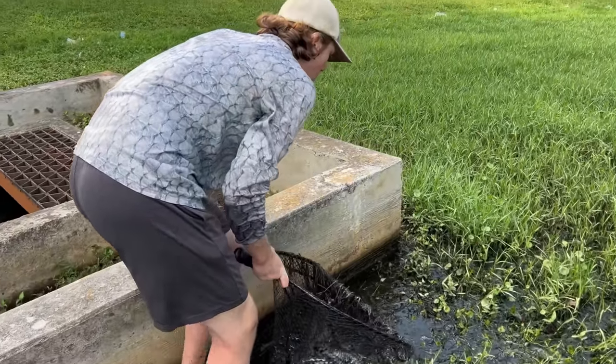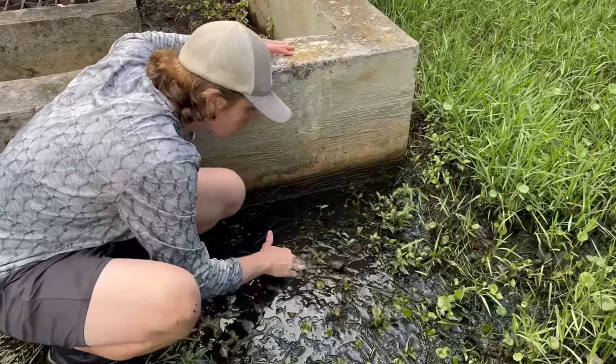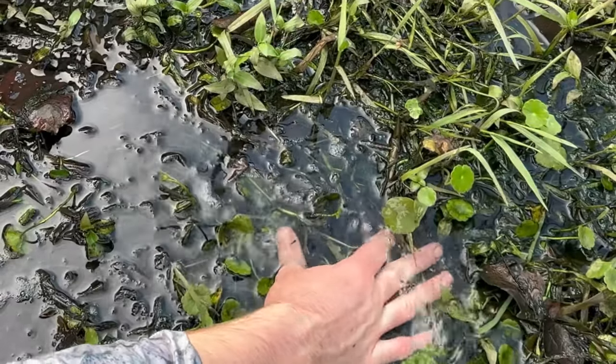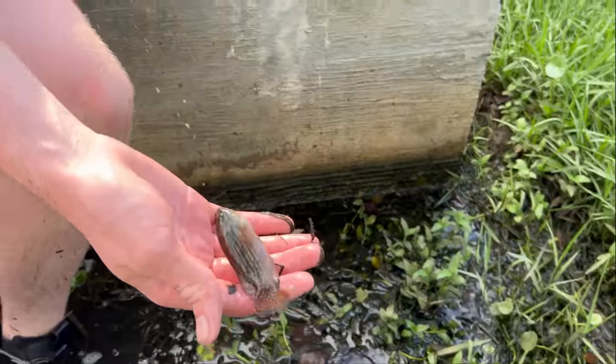Oh, where'd it go? It's all fish spook. Where'd it go? I swear I saw something. Oh, right there, it's sparkly. Oh my God, what is that? Oh, that's pretty. Oh my God, dude, that jewel cichlid is so pretty.